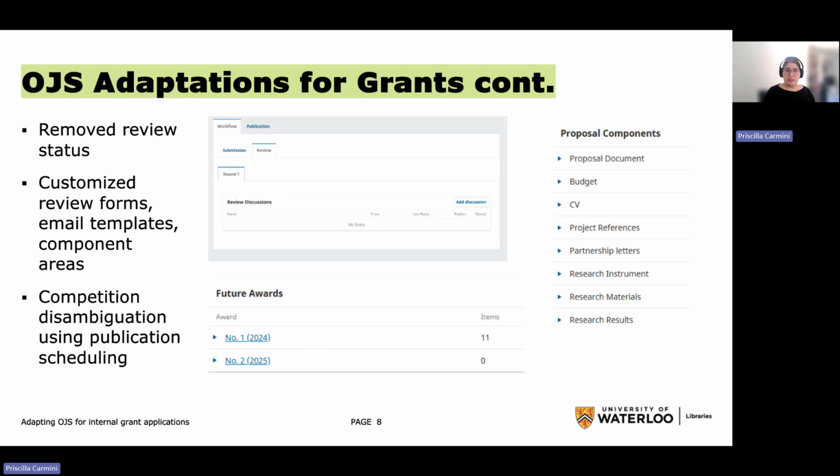So additional changes to OJS include the removal of the review status as approved or rejected in the UI to assessed, as well as customizations of workflow items, including review forms, email templates, and component areas, which are things that are typically done by journal managers anyways.